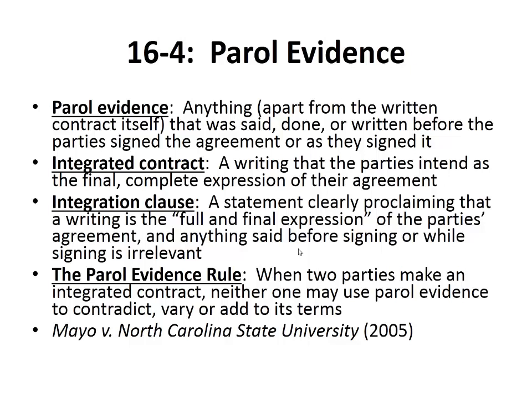So we have done our homework, we have negotiated, and everything we want is in this final written agreement, an integrated contract. In order to make it clear to the court and to both of the parties signing the contract that it is an integrated contract, you probably want to include an integration clause. That is a statement in the contract clearly proclaiming that the writing is the full and final expression of the parties, and anything said before signing or while signing is irrelevant. So all the parties sign it, there could be more than two, everybody's on the same page. This is an integrated contract, everything we agreed to is in the body of this agreement.